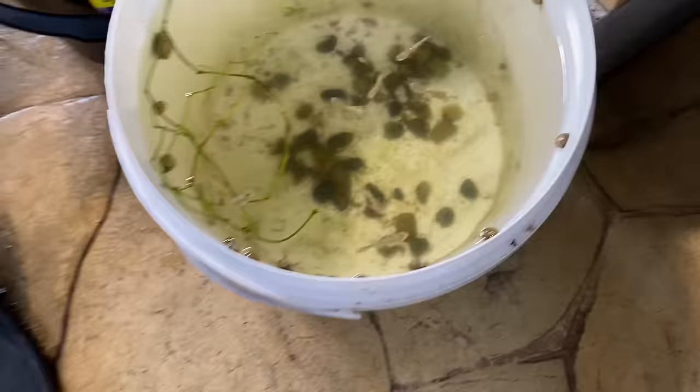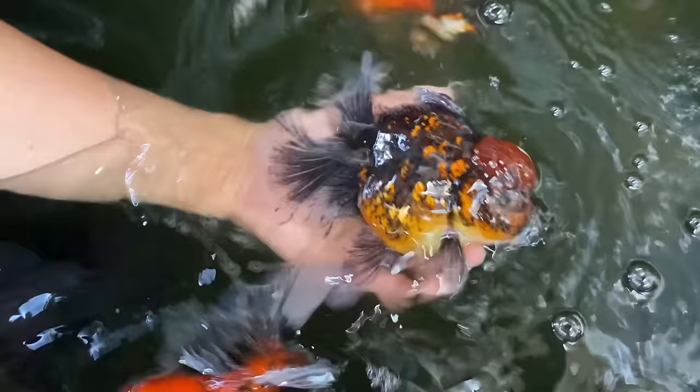So you've got all these goldfish here too? Yeah, these are my goldfish. Wow, that one is crazy. What do you call the Tyranda? That's right, Tyranda with orchid tail.